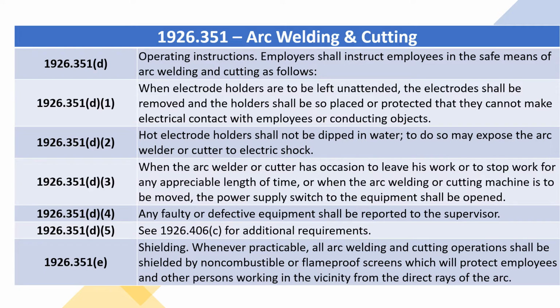1926.351 D4. Any faulty or defective equipment shall be reported to the supervisor. D5. See 1926.406 C for additional requirements. 1926.351 E. Shielding. Whenever practicable, all arc welding and cutting operations shall be shielded by non-combustible or flameproof screens which will protect employees and other persons working in the vicinity from the direct rays of the arc.